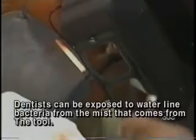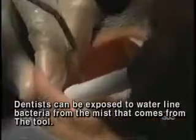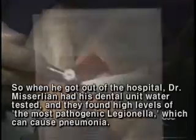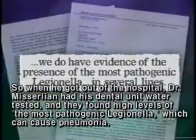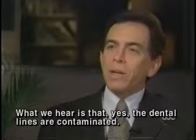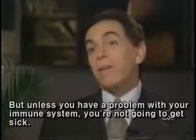Dentists can be exposed to waterline bacteria from the mist that comes from the tools. So when he got out of the hospital, Dr. Mazurlian had his dental unit water tested, and they found high levels of the most pathogenic Legionella, which can cause pneumonia. What we hear is that, yes, the dental lines are contaminated, but unless you have a problem with your immune system, you're not going to get sick.